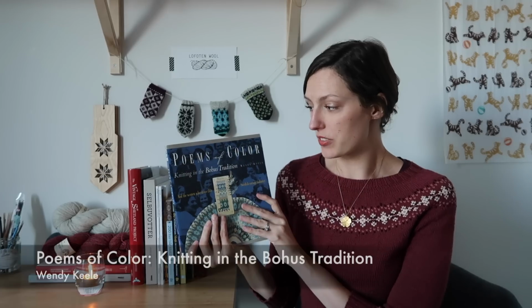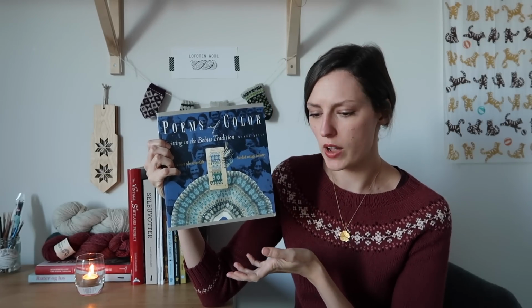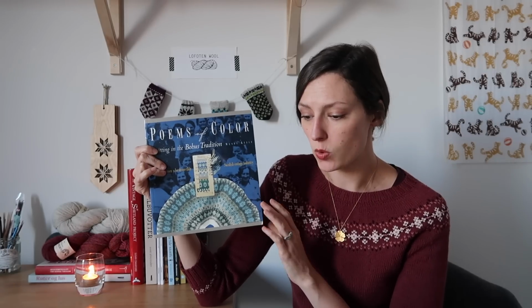On the subject of combining history with patterns, I have another unique book to talk about. Poems of Color by Wendy Keele is about Bohus knitting from Sweden. Bohus Stickning was a Swedish knitwear company in the Bohuslän province around Gothenburg. It was originally founded as a way to provide relief work for local women during the Depression in the 1930s and 1940s. And it ran until, I want to say, 1968. It was founded by Emma Jakobsen, who was the wife of the governor of the province at the time. And it grew to become a successful women-led business that created beautiful finished pieces, like ready-to-wear finished pieces of knitwear, and it supported the hand-knitters who made those pieces.